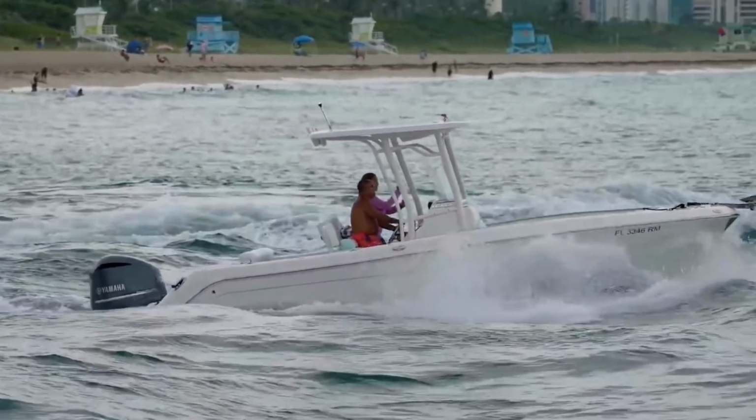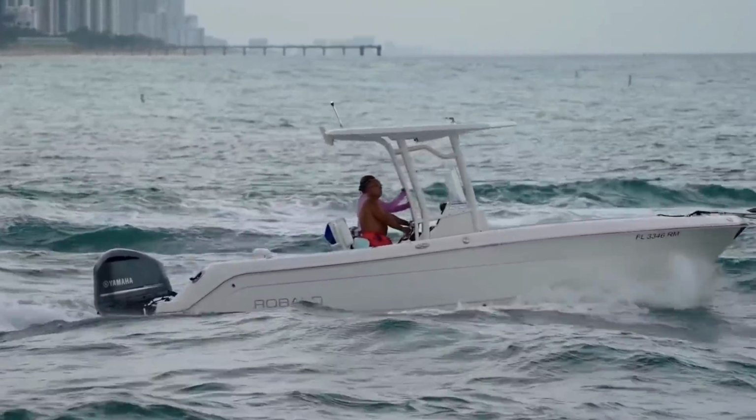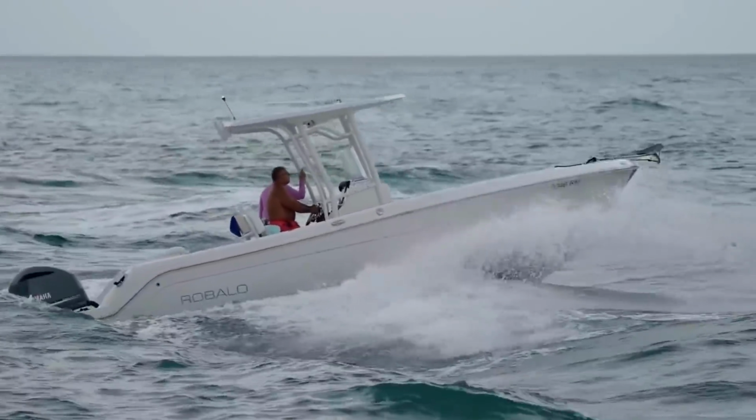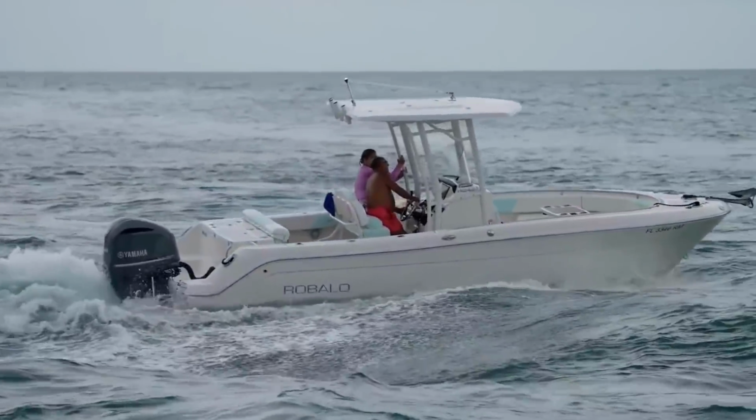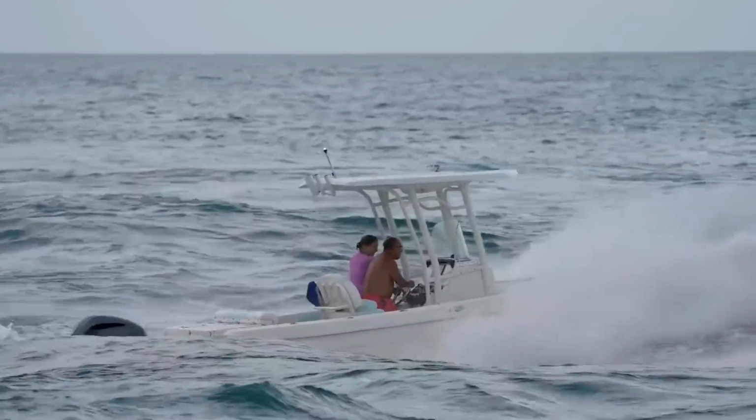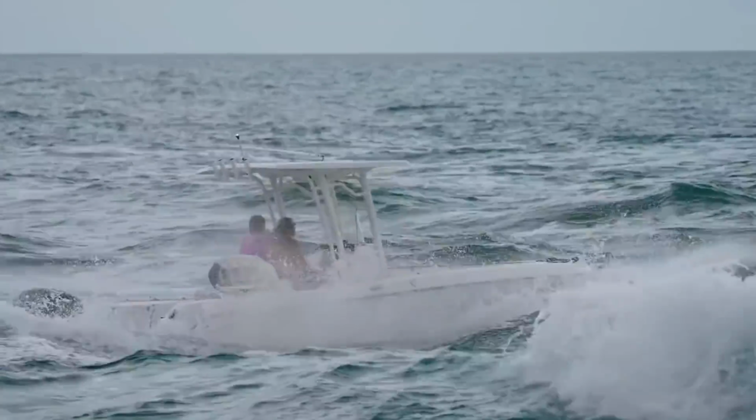Our first captain to do battle with Haulover today is going to show you what it's like when you have a rough exit. Here this crew's rolling out in this Robalo, and they're taking it kind of easy. They actually don't have a terrible pace. They are probably just barely off plane. A little more speed might have helped a little bit, but I'm not 100% sure.